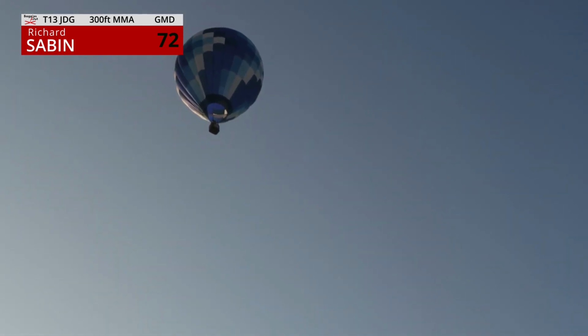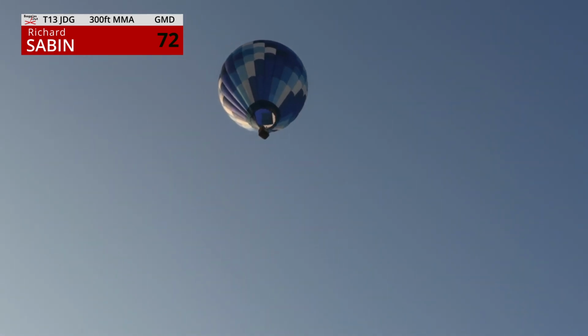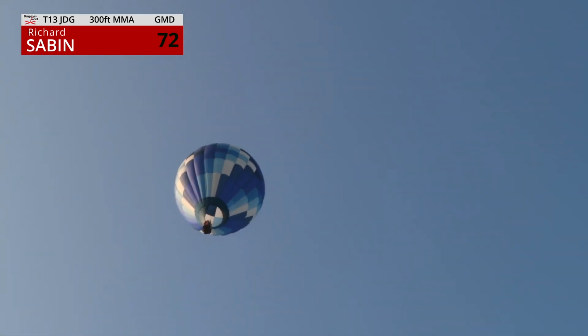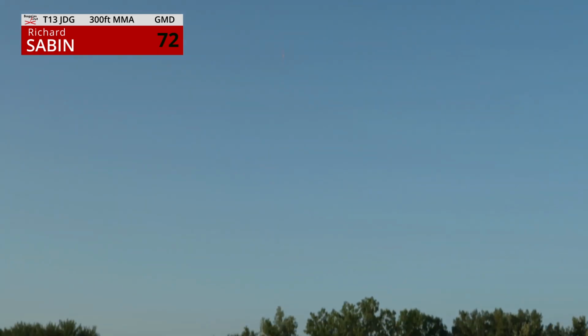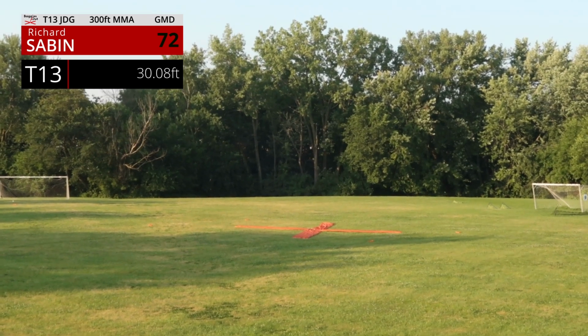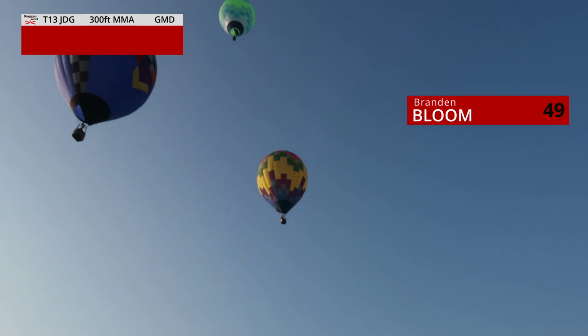Here's Richard Sabin. Again, quite high on that altitude. What that really tells me is these pilots are seeing a wind layer that they don't want to drop down to get pushed to the side on this middle task in the sequence and miss this third task entirely as Richard Sabin drops their baggie, going for a mediocre score instead of a really good one. But Richard Sabin there going to be super happy with that 30.08 from that altitude.